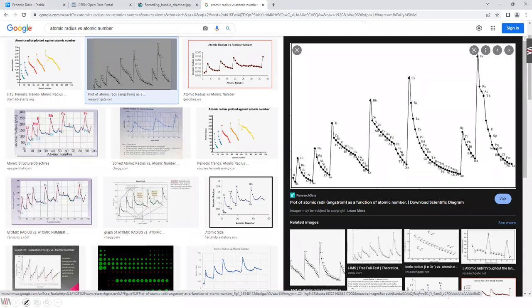So column one is the peak of each of those, right? Lithium and sodium and potassium and rubidium and cesium and francium. That's column one on the periodic table. The last one before you hit that spike in each of these is column 18. They're called the noble gases because they don't react.